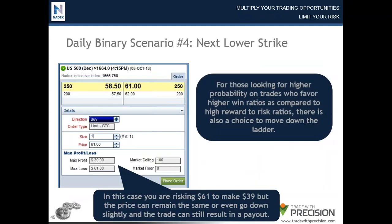Another scenario that you can look to take is a strike price that is lower than where you're sitting right now. So you're actually buying an in-the-money option. The problem with that is that your maximum loss is going to be bigger than your maximum profit.